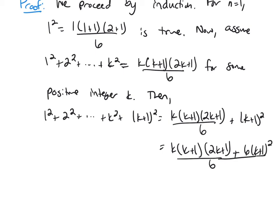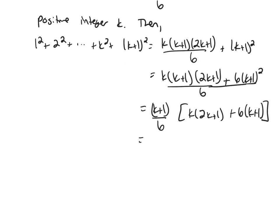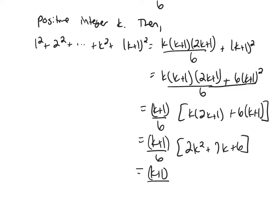Factor out a (k plus 1) over 6. And we're left with k times (2k plus 1) plus 6 times (k plus 1). Distribute and collect up like terms. You get 2k squared plus 7k plus 6, which then we factored into (k plus 2) and (2k plus 3).